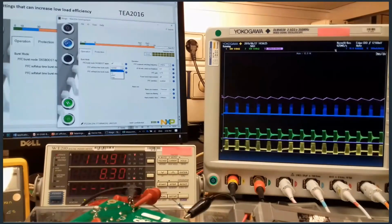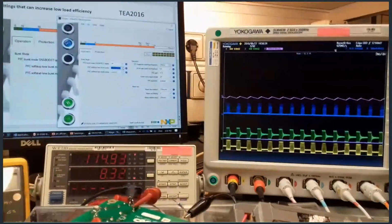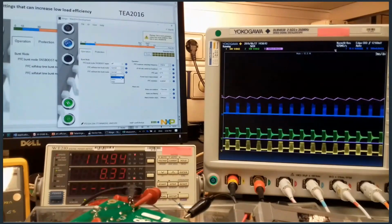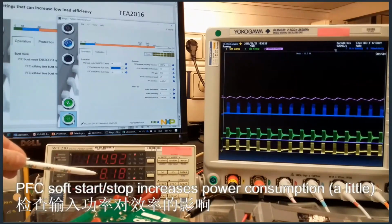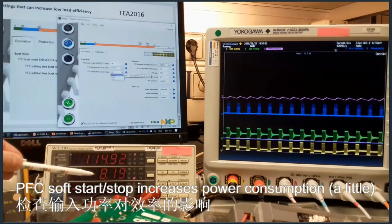And then we can show the effect of the soft start and soft stop of the PFC. Each time the PFC starts and stops, there is a soft stop to reduce audible noise, but this costs some energy and will reduce the efficiency. So when we switch both off, then we can monitor the input power taken, and you can see that when we switch off the soft start and soft stop, the input power reduces a bit. So that means it's good for audible noise, but less good for the efficiency.